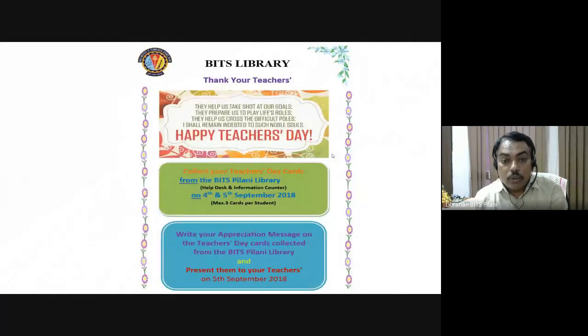So a library also conducts a lot of events for the students. For example, Teachers Day. For every Teachers Day, we used to produce cards, and the students used to take them from the library, write their messages to their favorite teachers, and present them on Teachers Day. Teachers used to discuss how many cards they got from the library. Such connectivity we also build whenever an occasion comes.